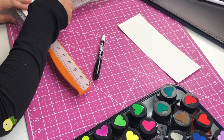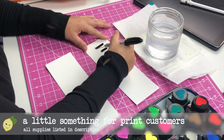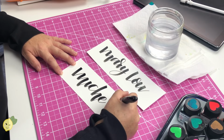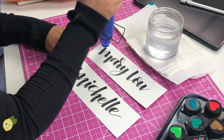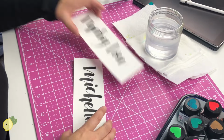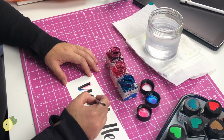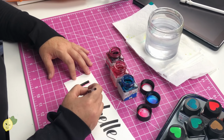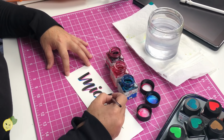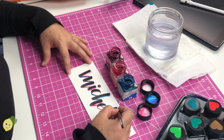I love to add a little bit of something extra for anybody who orders a print from me. Some of my items are print on demand, so I don't ship them out. They go to the printer and then get mailed from the printer. For the ones that I ship out, I will do a little something like a name tag. And here I'm doing a watercolor ink name tag to use before I wrap up the print. It gives it some extra nice touches, and I always want to make people smile when they open the package.